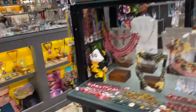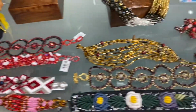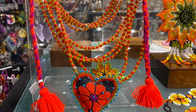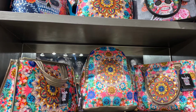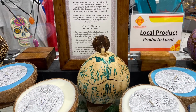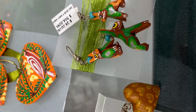I will remind you though that the prices in this store at the airport did seem a bit higher than what I would have been able to purchase had I purchased them prior to getting to the airport. These locally handmade coconut shell candles smelled really great. I wish I would have bought one.